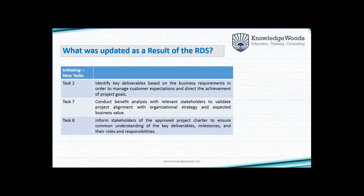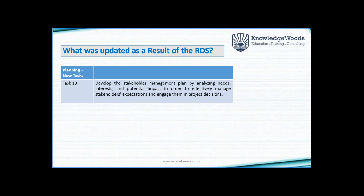And these were areas which were never tested in any of the PMP exams till November 1st, 2015. In planning, one task has been added, and this task lays emphasis on developing a detailed stakeholder management plan. This is done to ensure effective management of stakeholders throughout the life cycle of the project. This is another added area of emphasis. Stakeholder management has been given added emphasis in this new update.